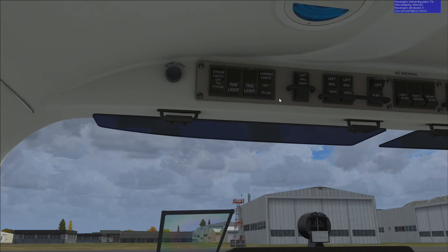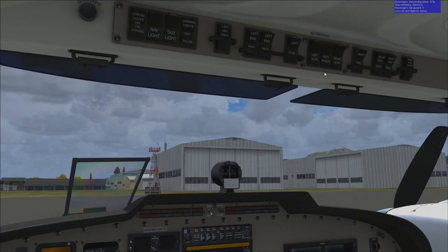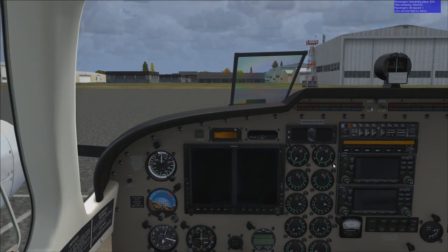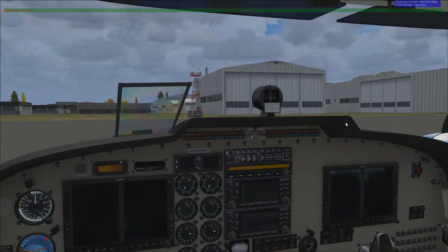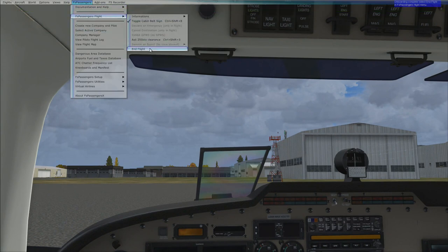Turn everything off up here. Alright, everything is off. Flaps are retracted. Everything should be good. Just gotta wait on them. Alright, they're out. Close that door. Alright, let's go over and end the flight actually.